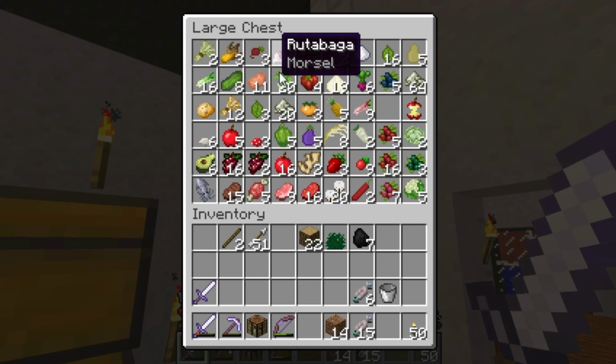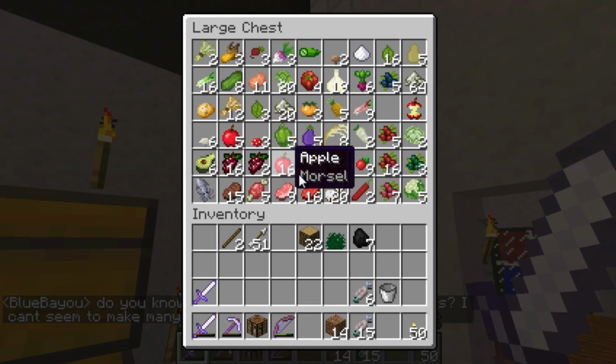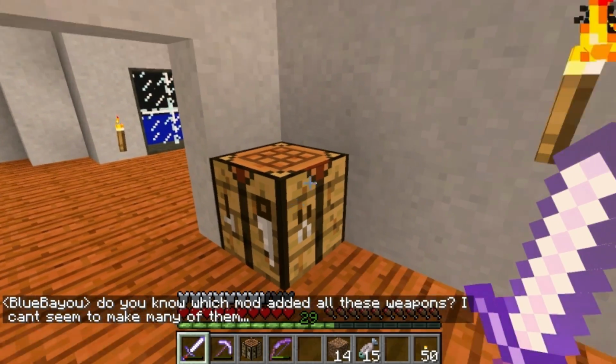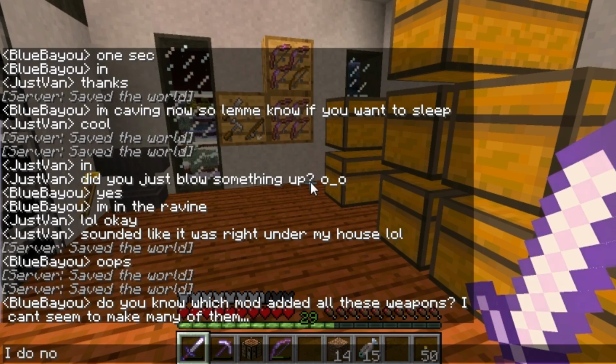Do any of these crops actually grow best? Like it says, best in forest plants. Do any of these actually grow best in snow biomes? Do you guys know? Do you know which mod added all these weapons? I can't seem to make many of them. I do not. I do not.